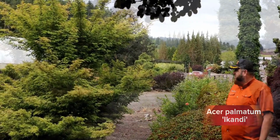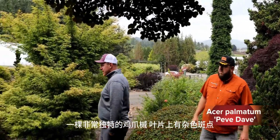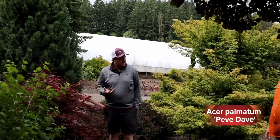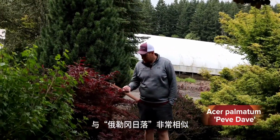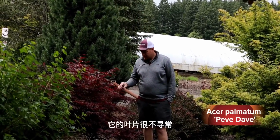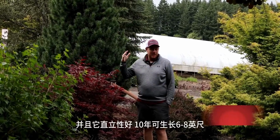That reticulation. Yeah, awesome. And over here we've got Peve Dave. That is a very unique Japanese maple. The leaf on this is a little more pointed. It's got some unique points to it, almost like the Oregon Sunset. I mean, it's really unusual with its leaf and its foliage, and it's a nice upright 6 to 8 foot in 10 years.